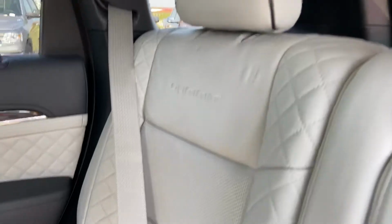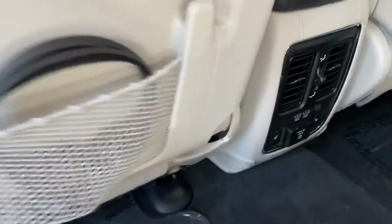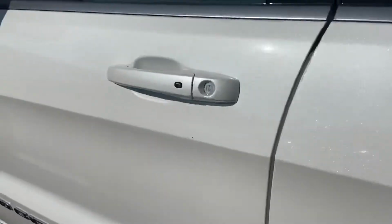Again, same story here in the back. Looking good. Conditionally, some indentation on the seat, but nothing excessive. Little bit of light discoloration there on the rear seat, but very, very small. Seat backs look good. No foot etching, anything like that. Heated seats there in the back. And then we'll give you a view.